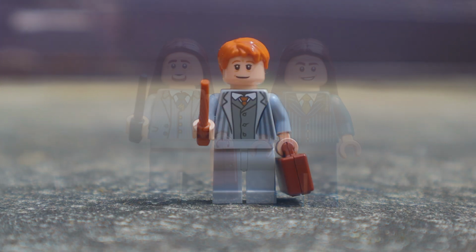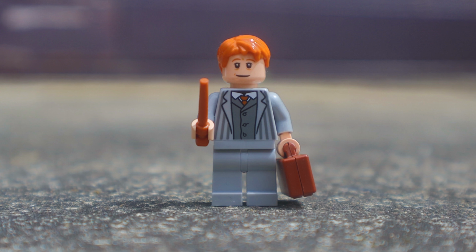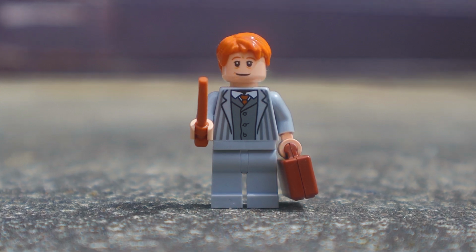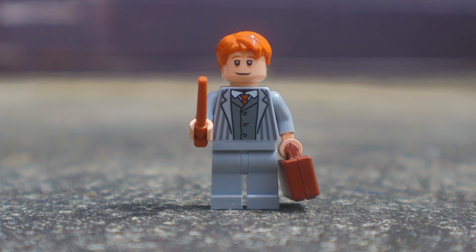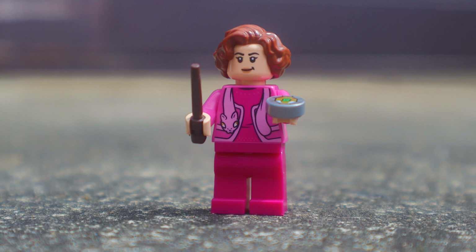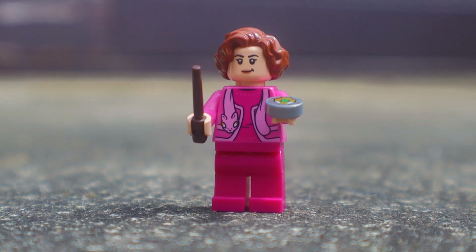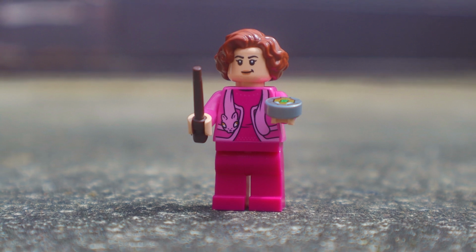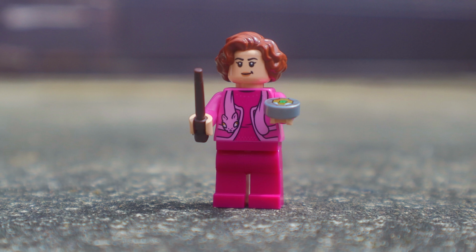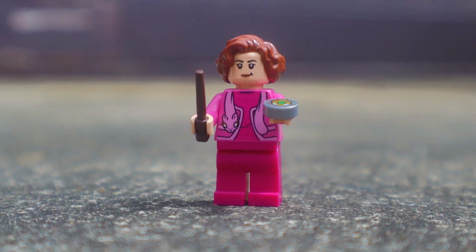In this set, we also get Arthur Weasley, who looks absolutely dapper in that three-piece suit and tie combo. It's a shame we don't see any leg printing here, but I am more than satisfied with this Arthur minifigure, as I am with Dolores Umbridge, who is also included in this set. This Umbridge minifigure is exclusive to this set with that new torso print which depicts her sort of cat scarf thing that she wears in the courtroom scene in Deathly Hallows Part 1.